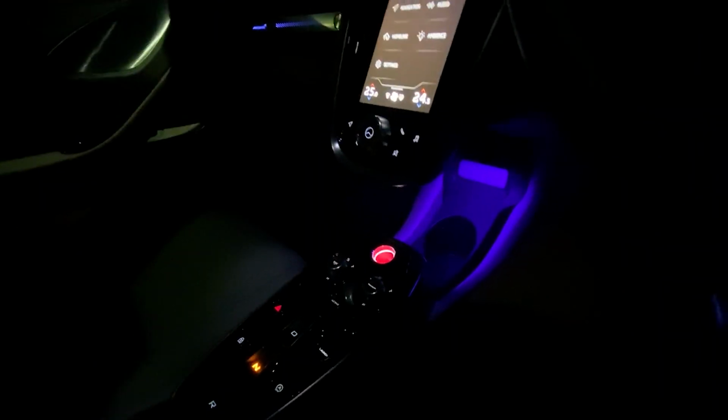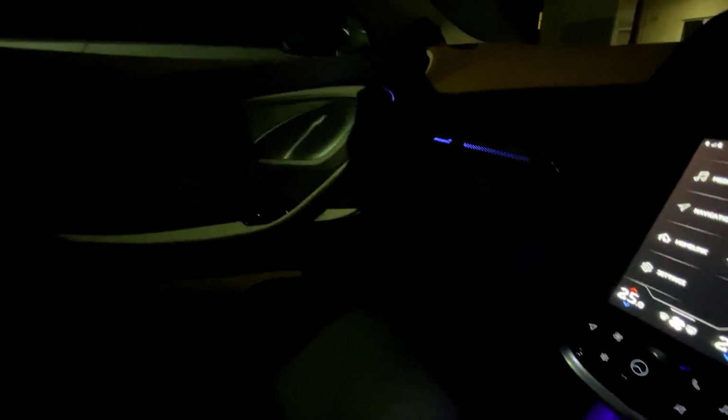Another little quirk that I should point out, by the way, just check out the interior lighting. It's very nice indeed. All around here, it's all lit up, and down here in the footwell as well.